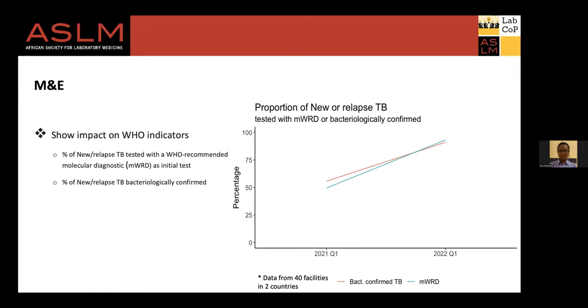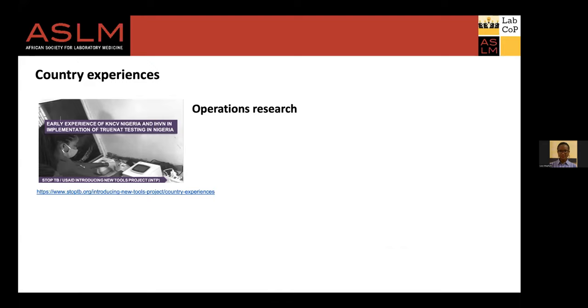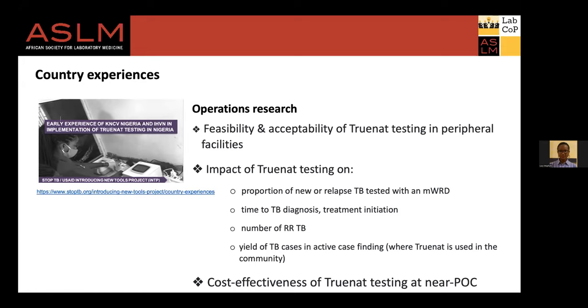And I'm very excited to hear that within the TB-CAPT project, they are analyzing the acceptability and feasibility of Truenat, as well as cost effectiveness, because those are some of the things that we're asking countries to look at in their operations research projects as they implement this Truenat instrument. So I hope there is an opportunity to collaborate on that with the country teams.